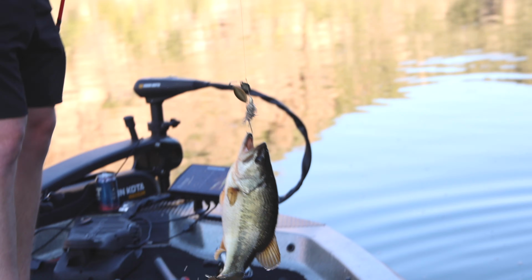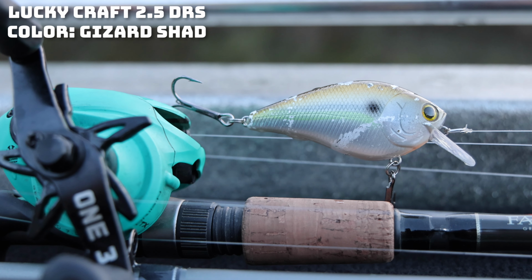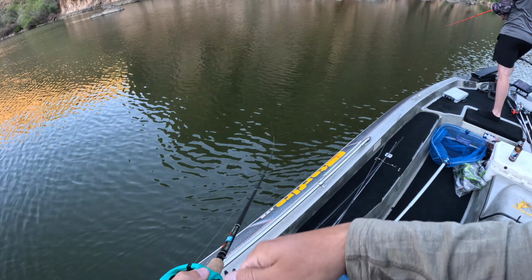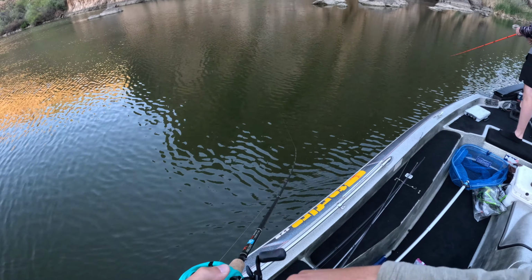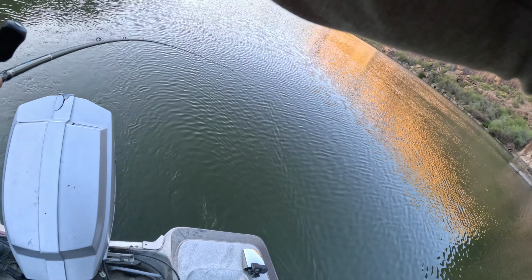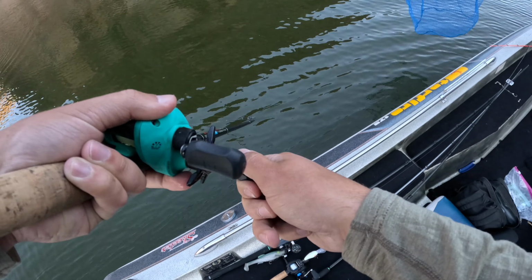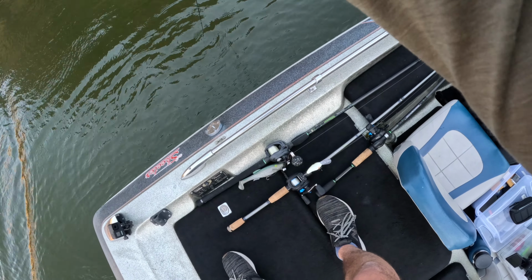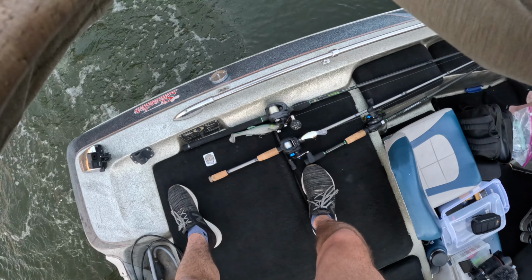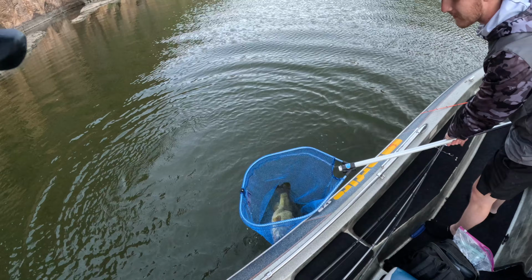Flip. Yikes. That's a meaty one, actually. He's meaty. Ouch. Just cut myself. Get him, he's coming up. Get him, right here. Toad! Dude. Holy f***. That's a giant. That's a 7.